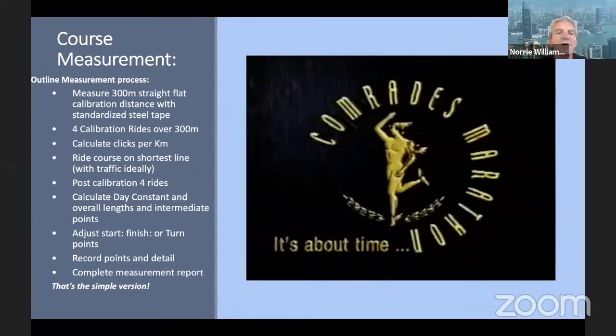Anyway, once you've got that and you've put your Jones counter on the bike, you ride that 300 meters four times and you check the difference in clicks between the start of the 300 and the finish of the 300 meters. Doing that four times and averaging it gives you a fairly accurate idea of how many clicks of this counter there are for 300 meters.